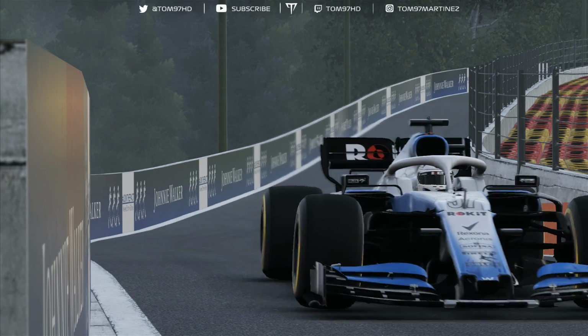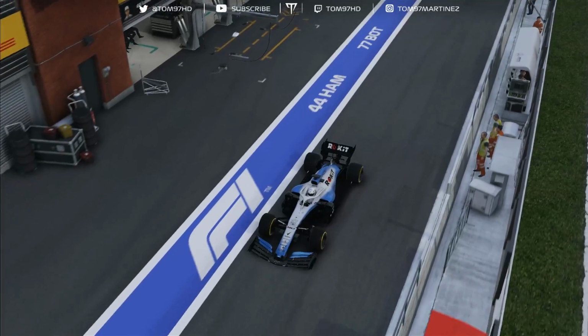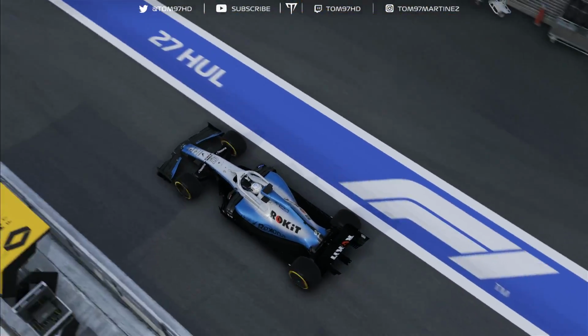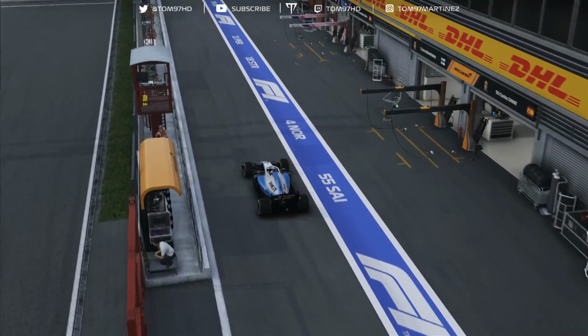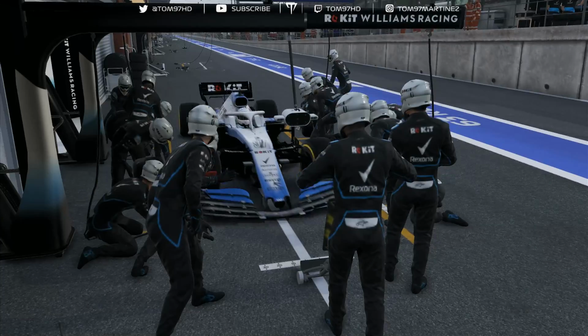Alright, that's a good entry, good in lap. And overall, decent first in. Now we're going to see where we rejoin. We do get the benefit of the turn 1 kind of pit exit helping us out. I think we're going to rejoin behind Kubica, realistically speaking. I guess we'll find out. Here we go, boys.